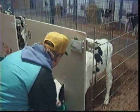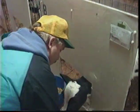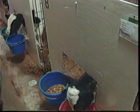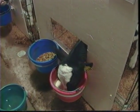Overfeeding whole milk or overfeeding milk replacer to calves also leads to less consumption of dry feed and grain, thus prolonging rumen development and weaning time.